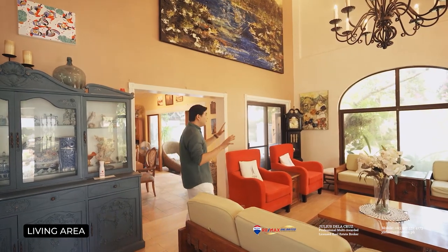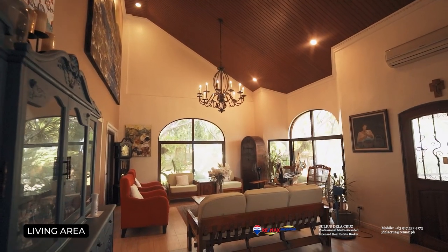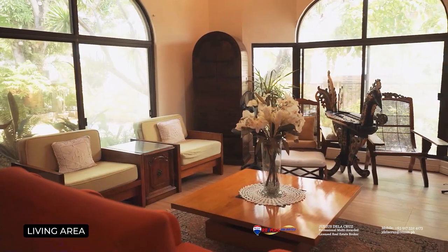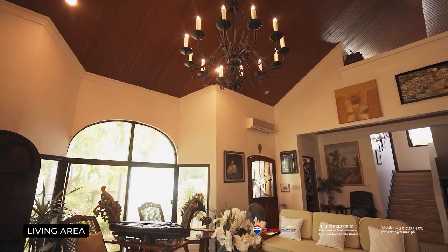You also have this amazing corner area. And one of the things I love about it is that it is very naturally bright here. So the huge windows allow natural light to pass through the property.